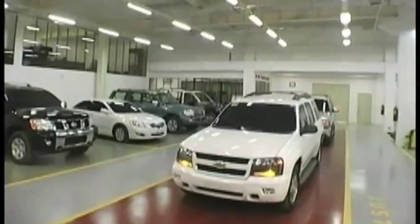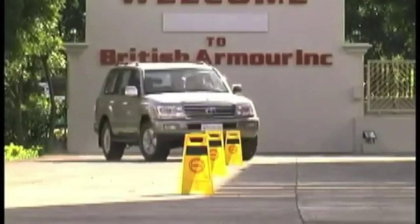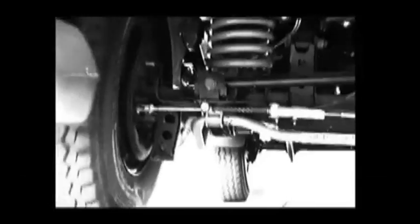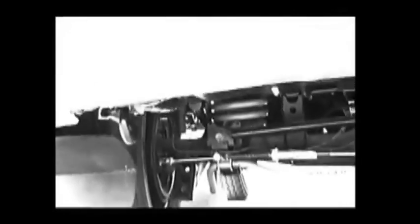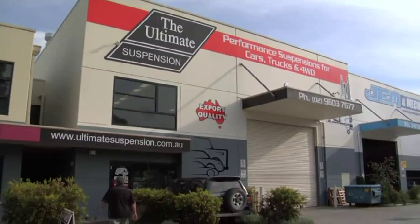Are you looking for a reliable, experienced supplier of custom suspension kits to help you effectively manage the handling and weight of your customised armoured vehicle? There is one unique suspension modification company who design and manufacture a wide range of suspension systems. They specialise in heavy armoured and defence-specified vehicles. The Ultimate Suspension, based in Sydney, Australia.